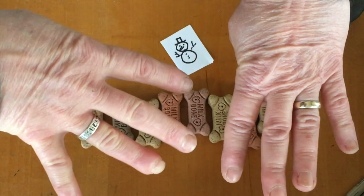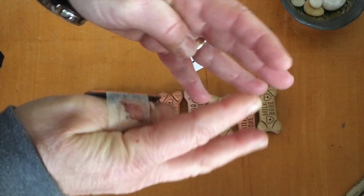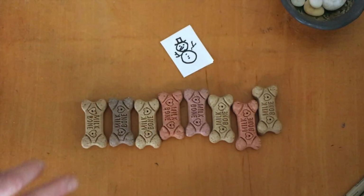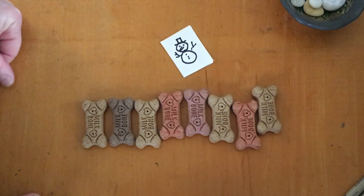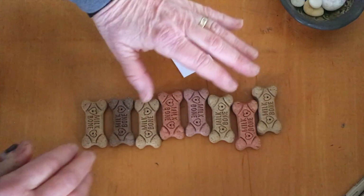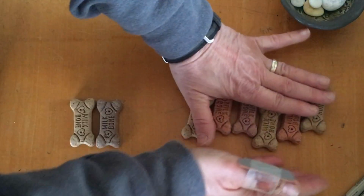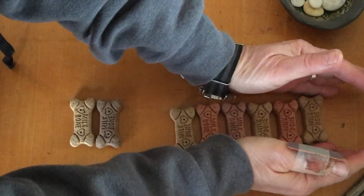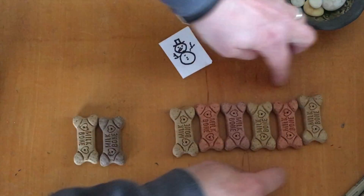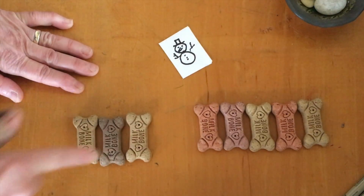I can do that with my fingers like this. 4 and 4 make 8. We can count by 2s to get to 8. 2, 4, 6, 8. Now 2 and 6 also make 8. It's a little hard to do with your fingers unless you have 6 fingers in one hand, but I can do it with my dog biscuits. 2, 4, 6, and 2 more make 8. So I still have 8. I haven't added any more. I've just rearranged them into 2 plus 6. Okay? Now what do I have?